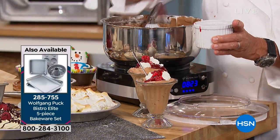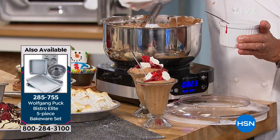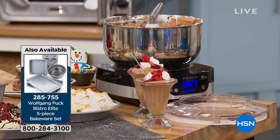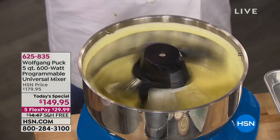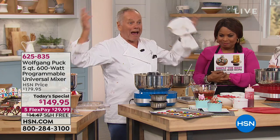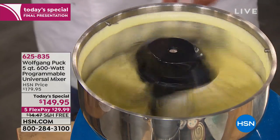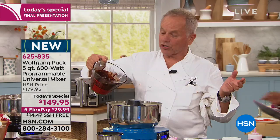Raspberries and chocolate go really well together, so if you make any chocolate mousse, put a little raspberries on top. Yum, yum, yum. Okay, now everybody asked me in the back kitchen what else should I make? They said the lava cake, the molten chocolate cake. So we're gonna do that. Eggs and sugar right in here. I'm gonna slow it down. And here I have my melted chocolate.